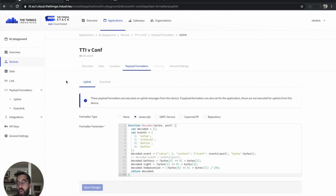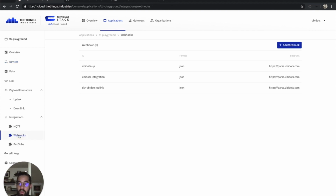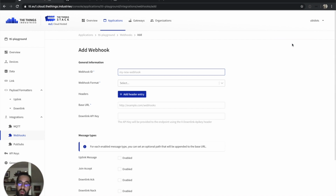So here again, we will navigate the left panel to find the integrations dropdown and see that there are a few options: MQTT, webhooks, and PubSubs. As you expect, we are going to select webhooks. There are others already, but I'm going to create a new one by clicking the Add Webhook button in the top right corner. This is again a four-step process. We will begin entering our webhook ID, selecting a webhook format, and for the third and fourth steps, we will enter the information related to the HTTP endpoint where we are going to send the data.